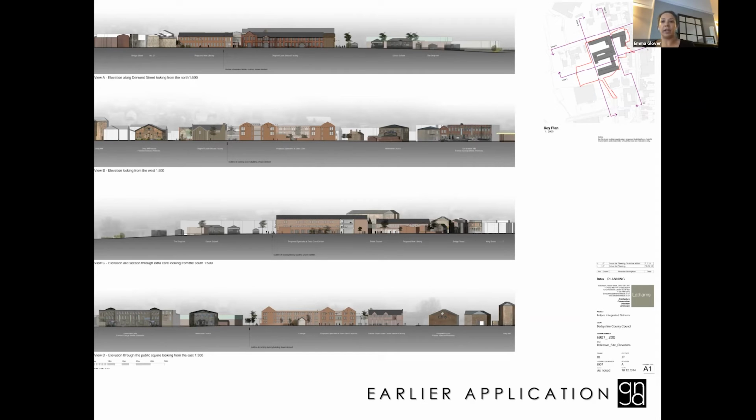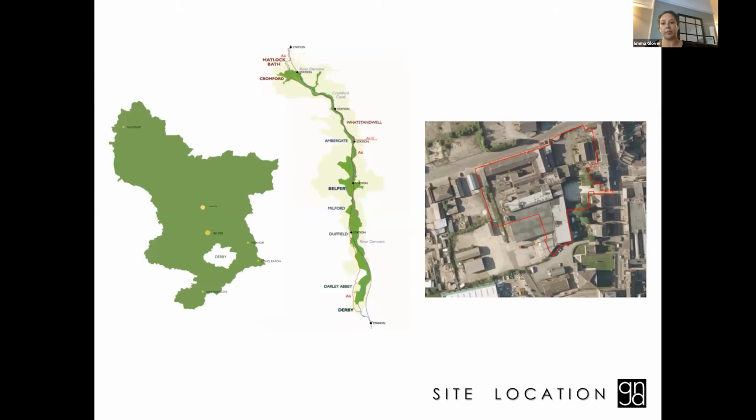So we started with looking at the context of the site and understanding a bit about Belper and where it sits in relation to Derbyshire. Belper is located in Derbyshire County, and then we looked a bit deeper at where Belper sits in the Derwent Valley and how it's a UNESCO World Heritage Site. That was one of the key drivers for us and one of the key criteria that we wanted to look at and develop further. As you can see, the aerial picture shows the site itself was the former THORNTON'S chocolate factory site.